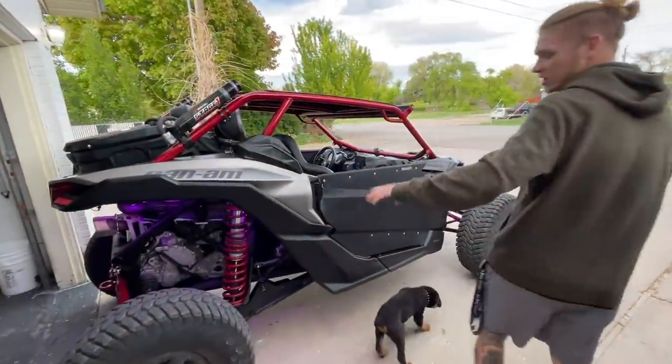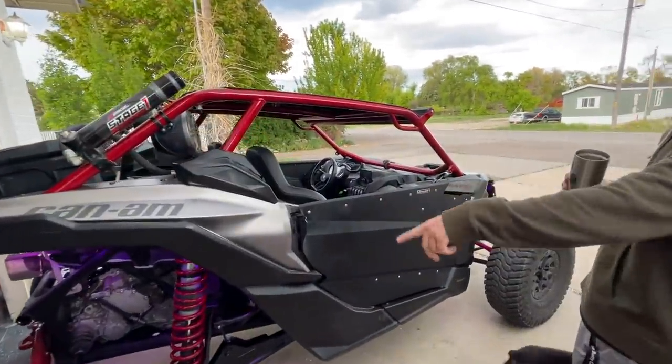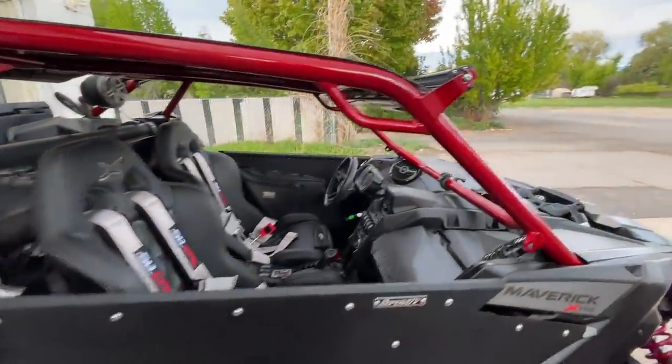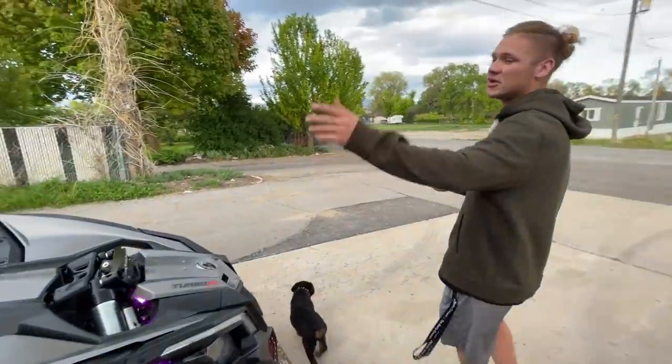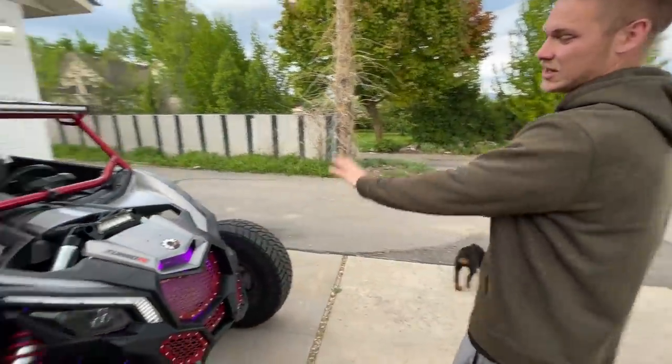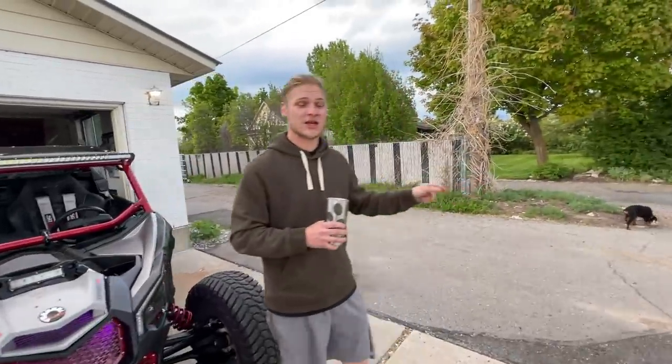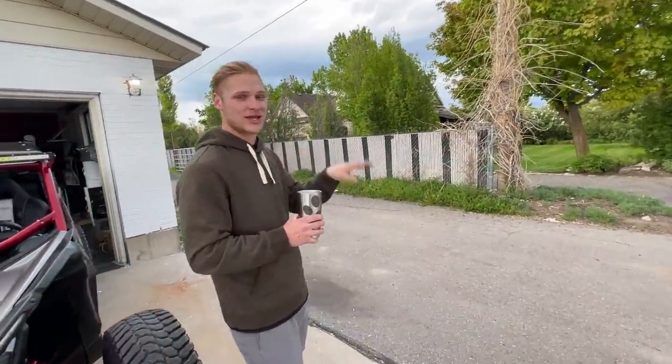But we just put a bunch of new parts on my side-by-side, so all the red stuff is new. And then I got wheels and tires, and seat belts and a whole bunch of lights and some speakers and just a new front end. And it's going to be a lot of fun. But we're going to take Junior on his first ride, and then we're going to take the other dogs on a ride and try and get some footage of that.